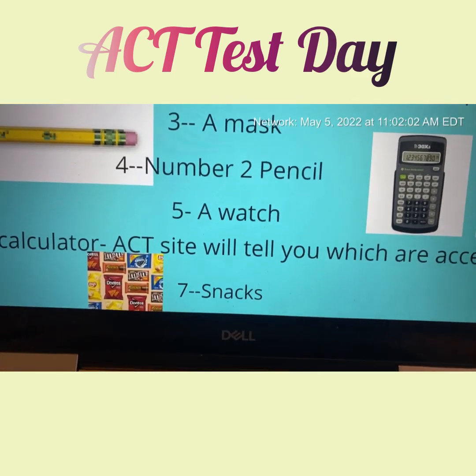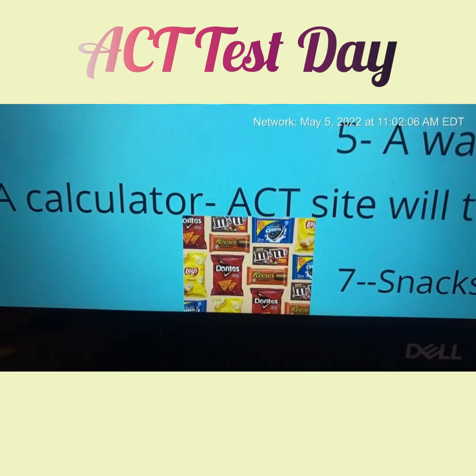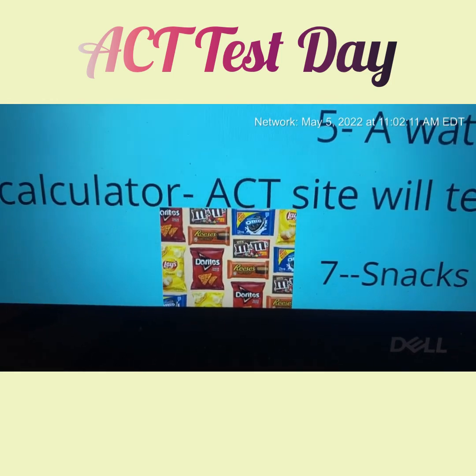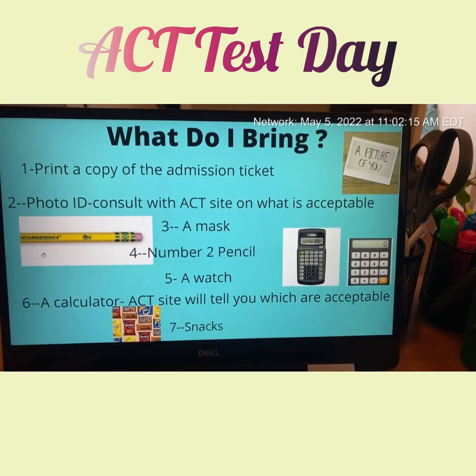You may also want to bring snacks for your break. Notice here I took a whole variety of snacks. Do not bring a whole variety of snacks. Bring a snack because you won't have that much time to chow down during the break.